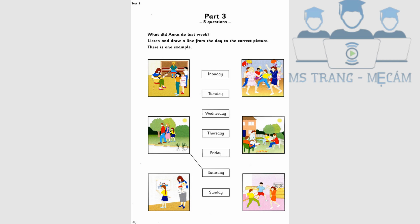Four. What did you do on Monday after school? I helped the teacher. Did you? Yes. We put some pictures up on the wall. Did you draw the pictures? All the children in my class did.